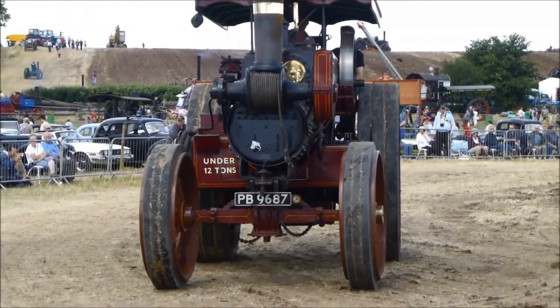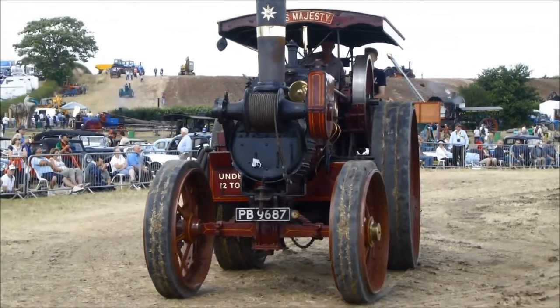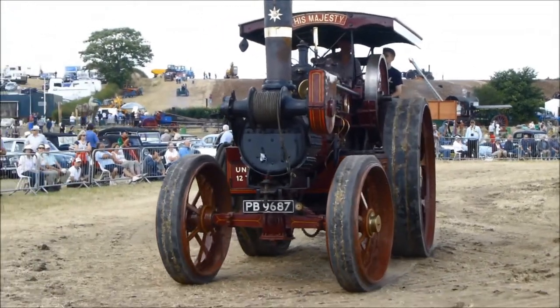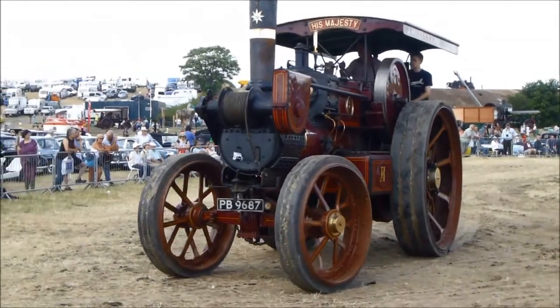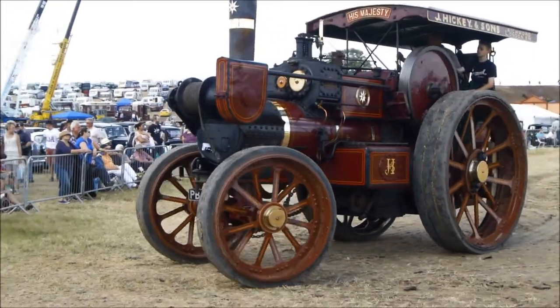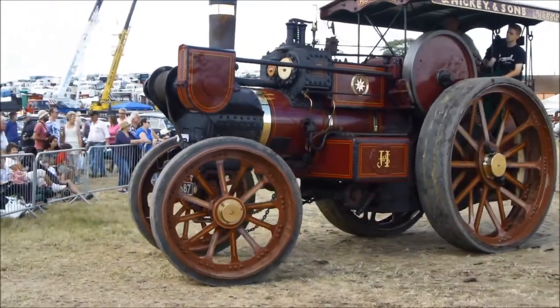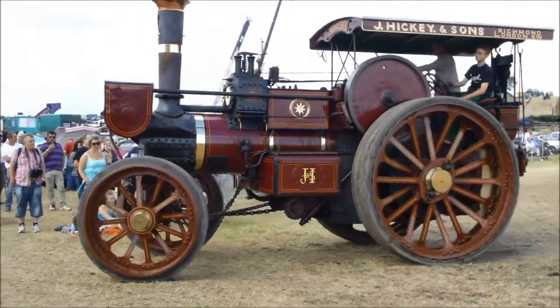That is Majesty. And last, but by no means least, we have little Dougal, just slowly making its way towards the entrance to the arena, or the exit, obviously, on this occasion.